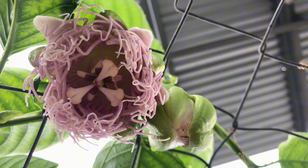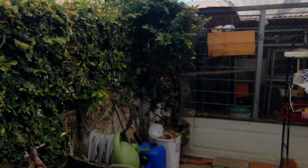And the scent, it is amazing. It's quite perfumey.